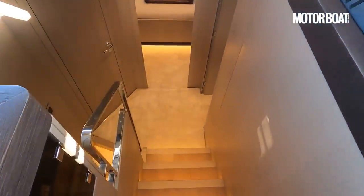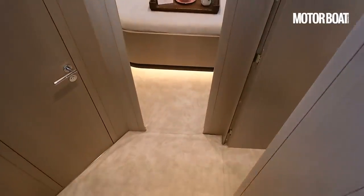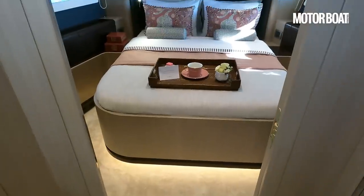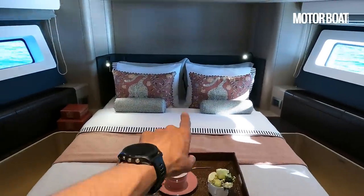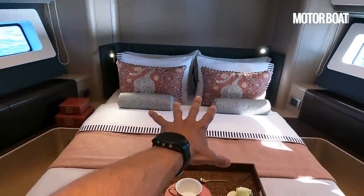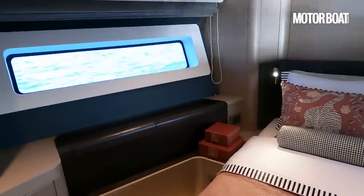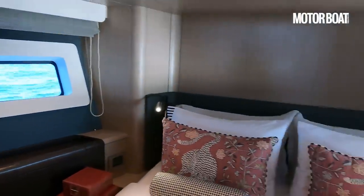Down below, this trawler style hull with its relatively vertical sides really pays dividends in terms of volume. Now this is a three cabin layout, so there's plenty of space for everybody. Up in the V of the bow, for instance, there's absolutely no taper at all necessary for the VIP double. You've got good hull windows there too, as well as opening portholes on both sides.